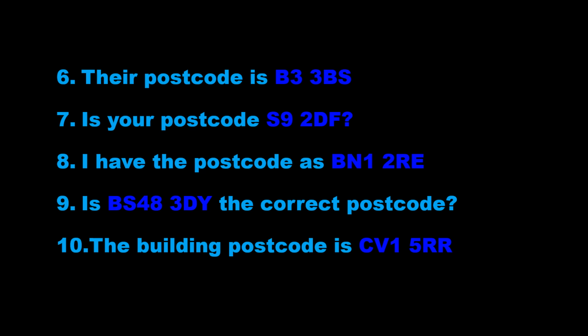It's worth knowing that all of these are indeed real English, or British should I say, postcodes. Our pattern tends to be that a postcode will begin with a letter, and then there'll be a number depending on how large the city is. Usually the first letter refers to the city. So for example, the CV that you see in example 10 relates to Coventry as a city. So we get the CV, which is the Coventry. 1 would tell us that it's a very central postcode.